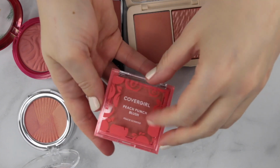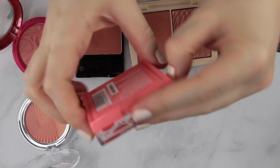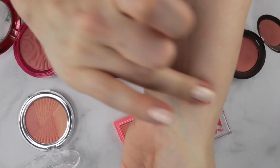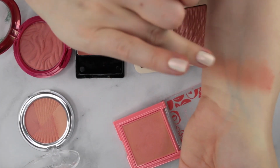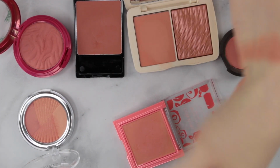This is from CoverGirl. This is one of their Peach Punch blushes in the shade, just Peach Punch. This one has a really nice sort of silky texture to it. It's a little bit more lightweight, so it's a little more powdery than some other more heavily pressed blushes. It was actually pretty easy to work with. It is sheer to buildable when you're doing it, not with your finger, but with a brush.